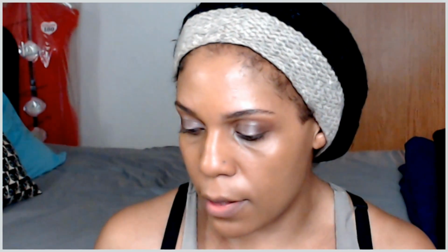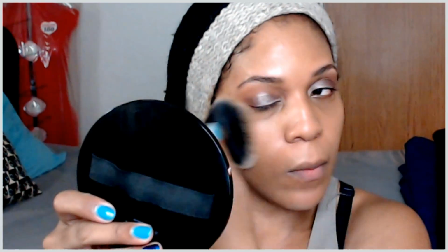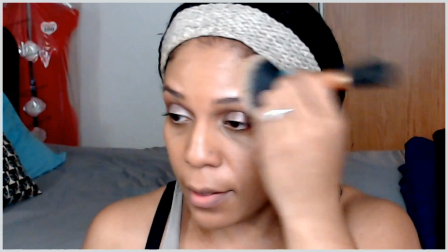And as you can see, I've hit pan with that powder because I love it. I use it all the time. And I'm just going to put it on my nose. And this is just to set the makeup for the day, because I have pretty oily combination skin. So I'd like to try and maintain the look for as long as I can. This is a really good foundation. It will last me pretty much for my work day.